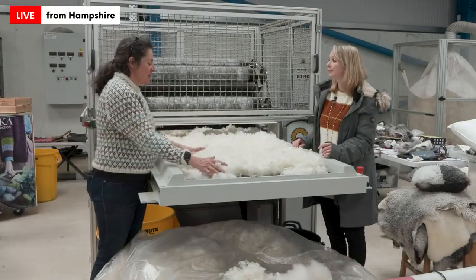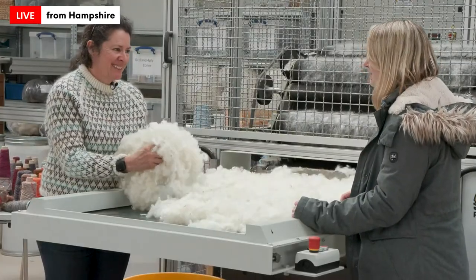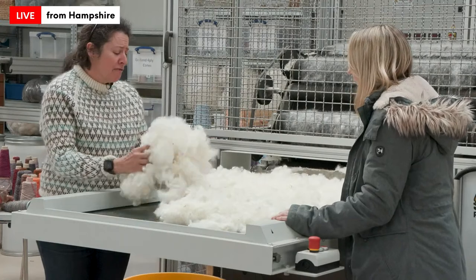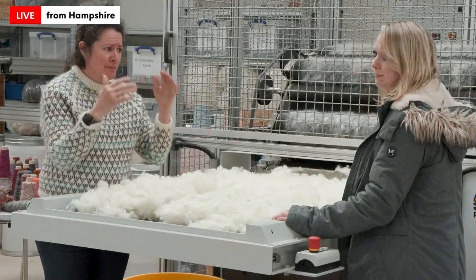Well, it comes back to us like this, and to be honest, it's a little bit like bedhead. Okay, so when you wake up in the morning and your hair's all scruffy and it's all over the place. A little bit tangled. Yeah. And the fibres are all going in all sorts of directions, a little bit like my frizzy hair.